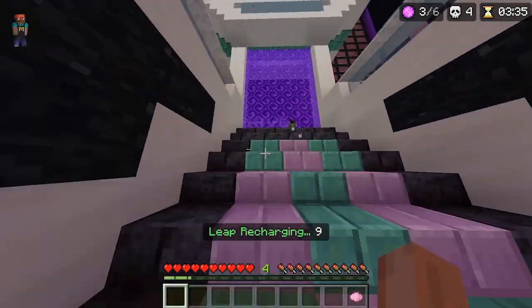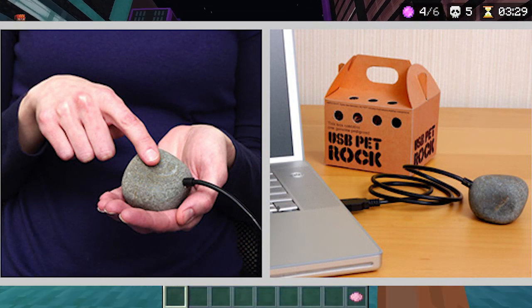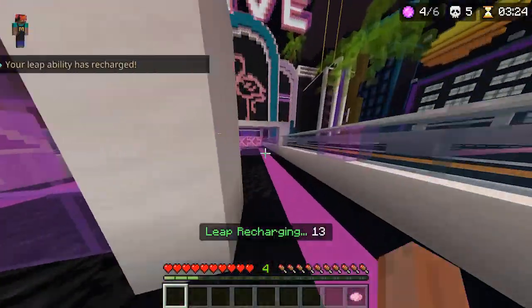Finally, the USB pet rock. Alright, you made it to the last one. This one is literally a rock with a cord stuffed into it. And then you plug the rock into your computer and it does absolutely nothing. That is hilarious. There's just no reason for the cord to be there. You can buy these things for like 15 bucks and it's just a rock.